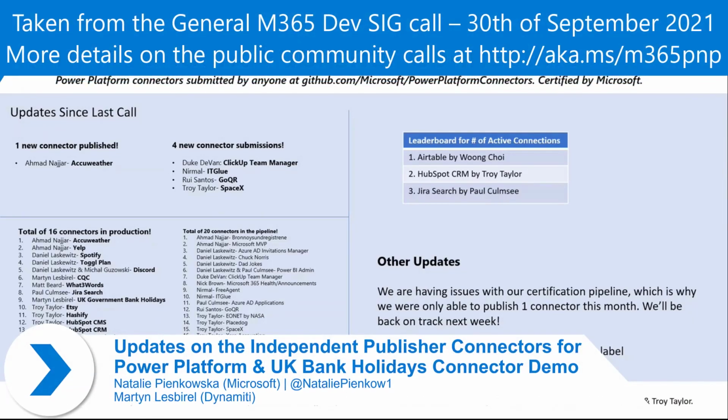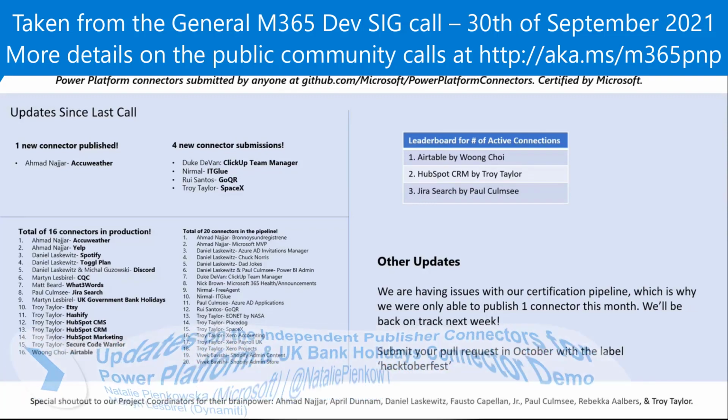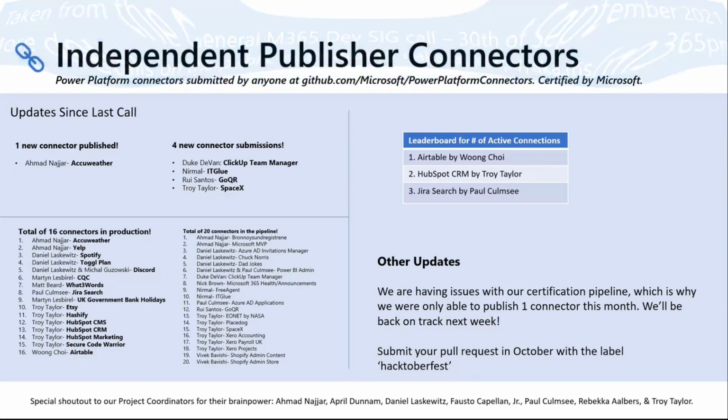So again, for those who don't know, independent publisher connectors are Power Platform connectors that can be submitted by anyone for use within our platform, right? So if you're tired of building custom connectors and not having an easy way to share them or having to import them into each environment, this is a great way to get that connector out there, get your name and the product, so on and so forth.